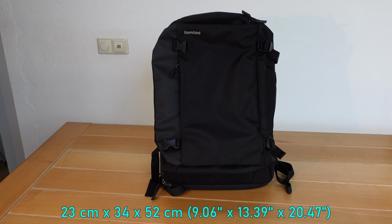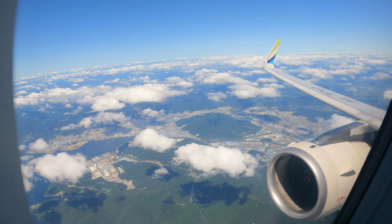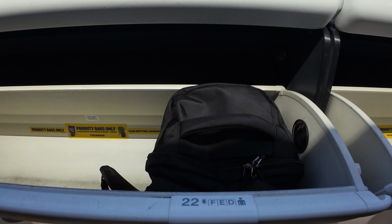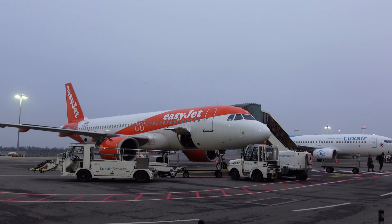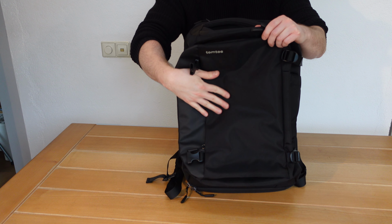Specs of the bag: it is 23 x 34 x 52 centimeters and weighs 1.2 kilos. And that means that it fits the carry-on restrictions of the vast majority of airlines, but it doesn't work as a personal item on airlines like Ryanair and EasyJet, but then those bags are really small, and this one is quite a bit bigger. It is built with highly durable recycled fabrics, and it has YKK zippers, which is something you usually don't get on an $85 bag.